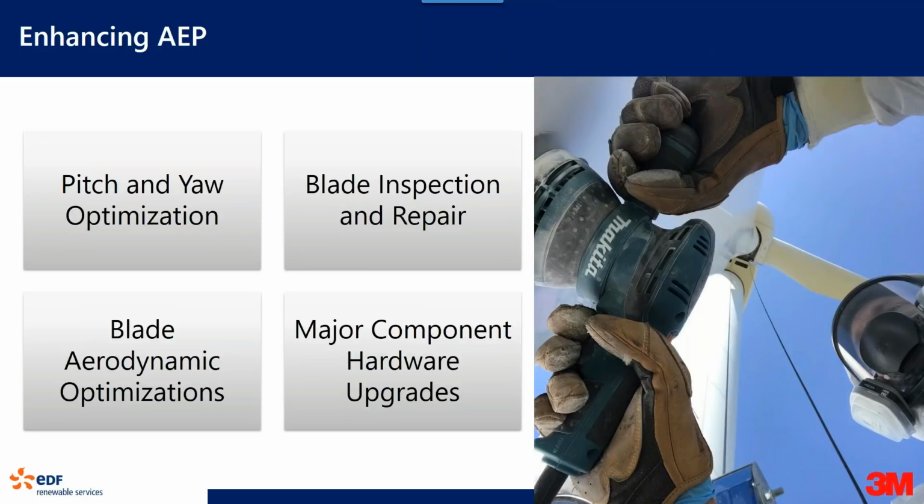Let's talk about how we enhance AEP. There are multiple options to enhance the AEP of your asset. Two ways are pitch optimization, which is tuning of the pitch parameters during the different seasons of the year, along with yaw optimization, which is the yaw alignment correction. We also have blade inspection and repair, blade aerodynamic optimizations, which are add-ons to the blade, along with major component hardware upgrades, which can be drivetrain upgrades, blade extensions, along with repowering efforts.